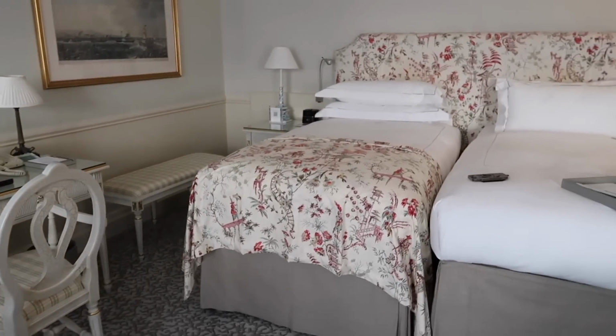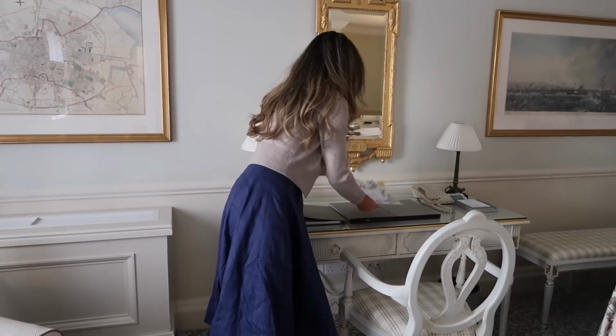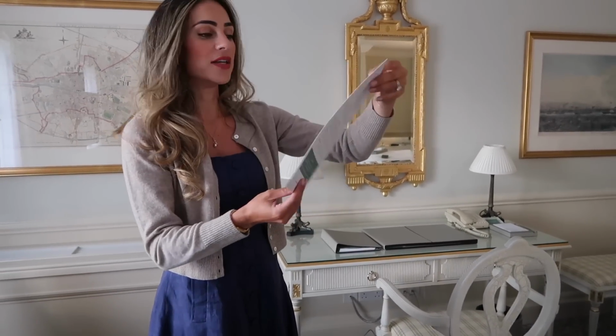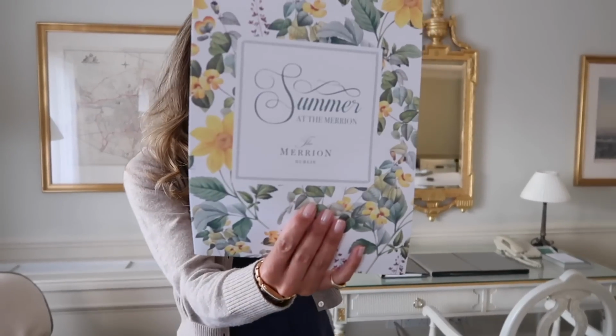We have hydrangeas. Who's this his and who's this hers? This is mine. I like this one. You like the eiderdown thing? I like that. This is such a beautiful room though. And I love all of the little touches, they're so pretty. Look at this. This literally looks like one of my vlog titles. Summer at the Merrion. Today's vlog that just went live is Summer in the English countryside. It could literally be. It's a very you hotel.